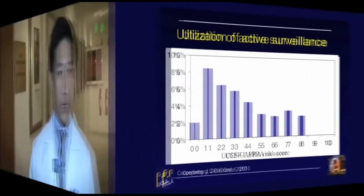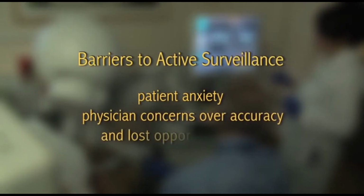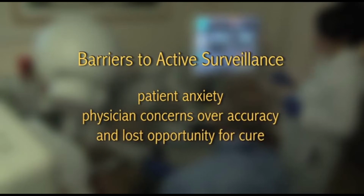There are many barriers to the implementation of active surveillance. From a patient's perspective, these include fear and anxiety over the diagnosis of prostate cancer. From the physician's perspective, there are concerns over accuracy in the diagnosis of cancer, as well as fear over the loss of opportunity for cure. Conventional biopsies for active surveillance cover less than 1% of the prostate, often missing the anterior half.